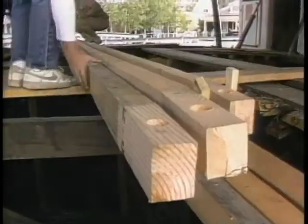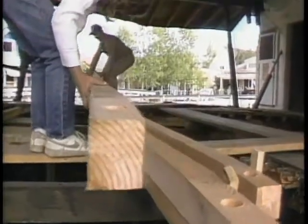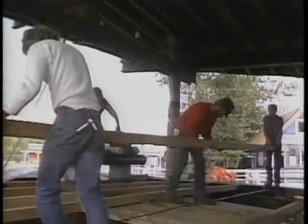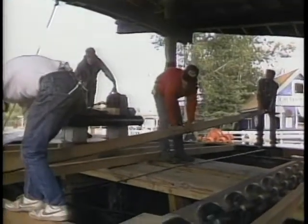Hey, that'd be this one right here. Just lay right beside them. We just put them all right beside them, upside down.